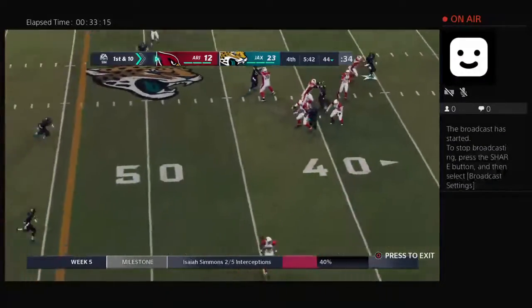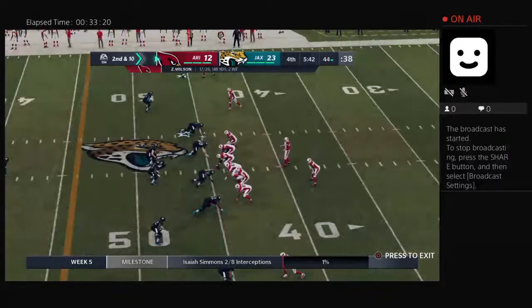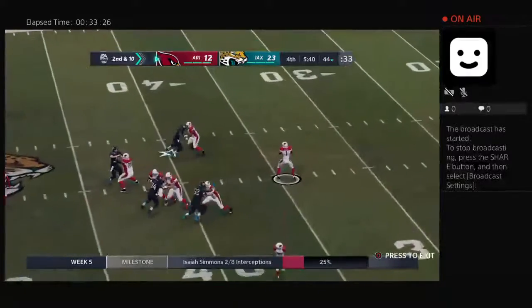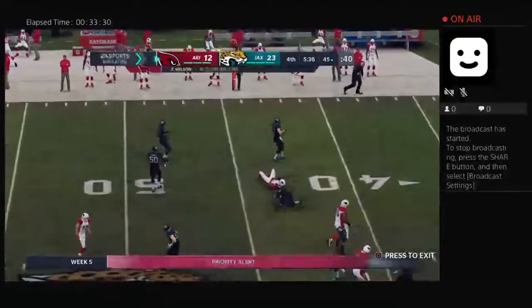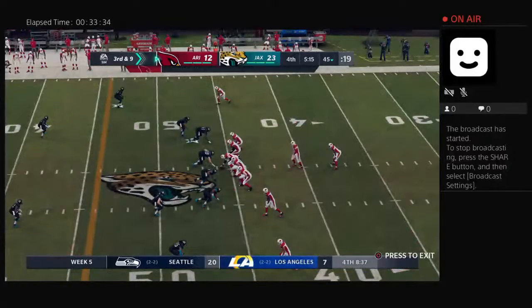They'll try and start this drive in the air. And he rifles one incomplete. An incomplete pass on first down. That leads to a second and 10. They'll find Everett there, complete. They do get a yard there, but only a yard. Leaves them with third and 9 looming.